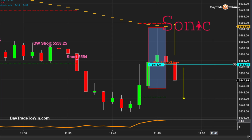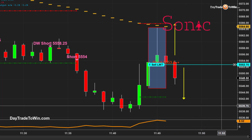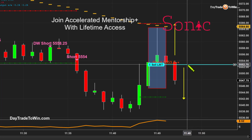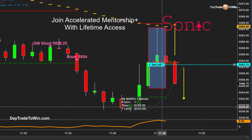A lot of traders like to get in right away. I took a moment here. I wasn't able to get in immediately with this. Hopefully it'll come back. It'll still fill me, and I still have this opportunity. And again, that ATR, let me just see what would be the profit target on something like this. $525, about 10 points.